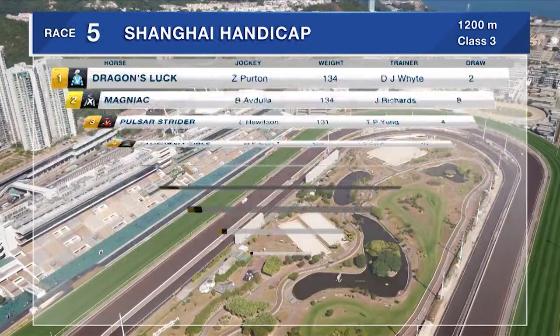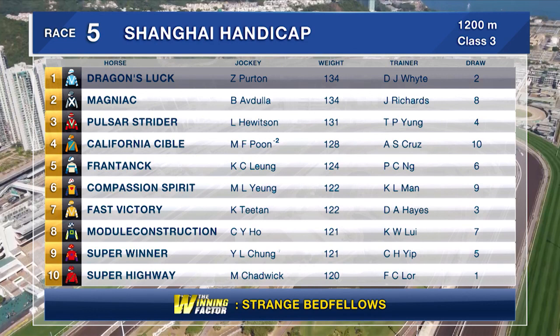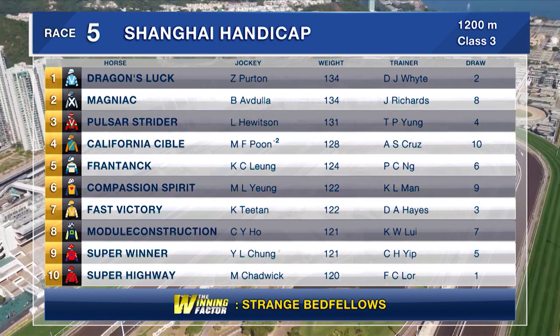So this is another Class 3 sprint over 1200 metres, features a top weight Dragon's Luck with Zach Purton and Douglas White making a rare partnership. Down lower in the weights, Modular Construction is sure to have strong support. Honest performers like Compassion Spirit and Pulsar Strider will have their fans, and so will Super Winner, coming off 2 Class 4 wins already this season.